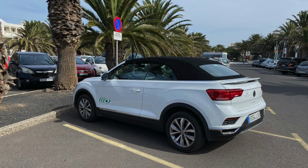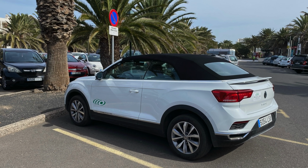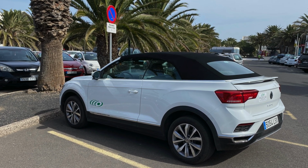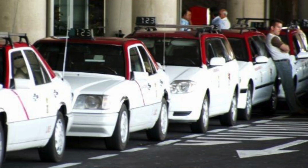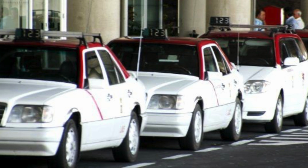But for the rest of you, there are basically four choices. The first is that you can hire a car to go from airport to airport. So car hire is relatively inexpensive here. You can pick a car up at the airport and drop it back there at the end of your trip. Option two is to take a taxi. There is a taxi rank just as you come out of the arrivals hall at Lanzarote Airport.